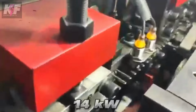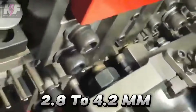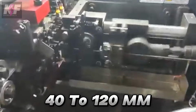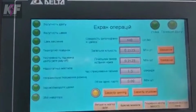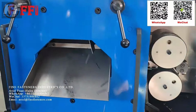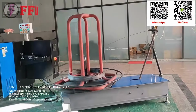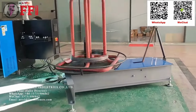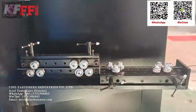With a power output of 14 kilowatt and operating at 380-volt 50/60 Hz, it supports nail diameters ranging from 2.8 to 4.2 millimeter and lengths from 40 to 120 millimeters. Built with a robust nodular cast iron frame and high-quality mold steel components, this machine ensures precise, consistent production and includes an automatic lubricating system for optimal performance. Ideal for manufacturing plants and construction industries, the FI-SH02 offers high productivity and reliability.